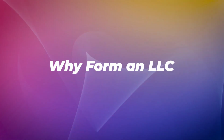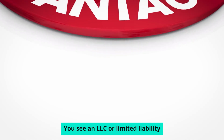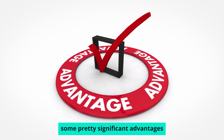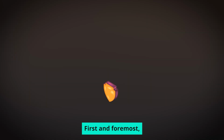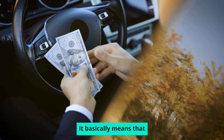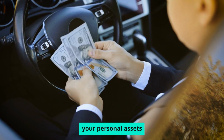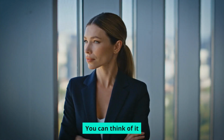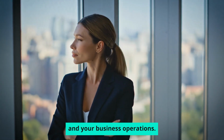Now, before we dive into the how-to, let's talk about why you might want to form an LLC. You see, an LLC, or limited liability company, offers some pretty significant advantages that make it really attractive for most small business owners. First and foremost, there's the personal asset protection. This is huge. It basically means that if your business ever faces legal issues or debt problems, your personal assets like your house, car, and savings account are typically protected. You can think of it as creating a legal wall between your personal finances and your business operations.